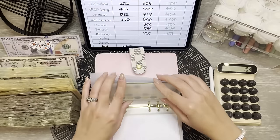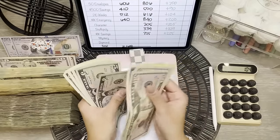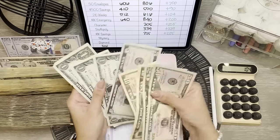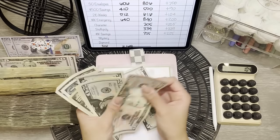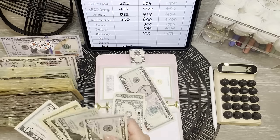For our mystery scratch off, let's see how much we have saved so far. 50, 70, 80, 95, 100, and 5, 6, 7, 8. Keep one of the good fives. We'll get better ones. So 50, 70, 80, 95, 100. Let's get better ones.